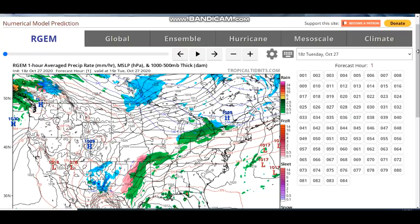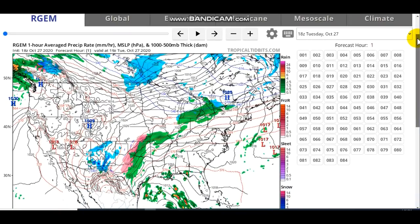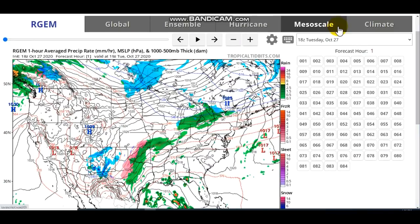Let's start off by looking at the RGEM model. I like to look at this model first because this was one of the earlier models that showed this storm accurately, and then the rest of the models kind of joined along with it. So let's just see what it has to say.